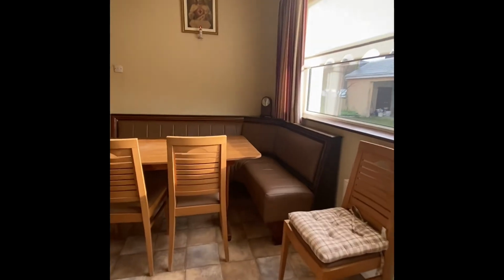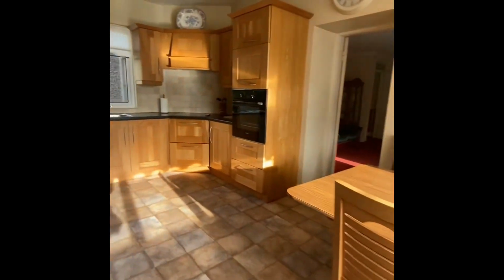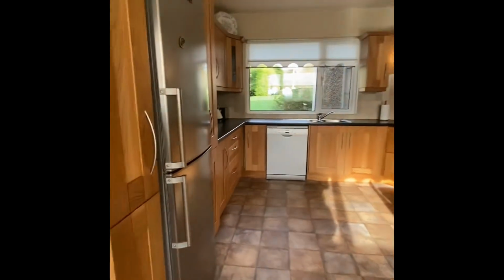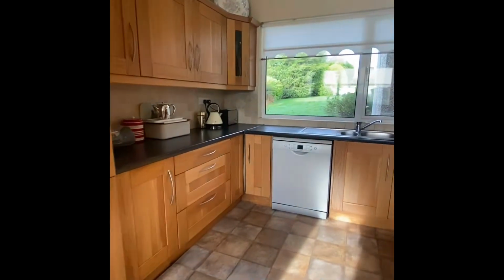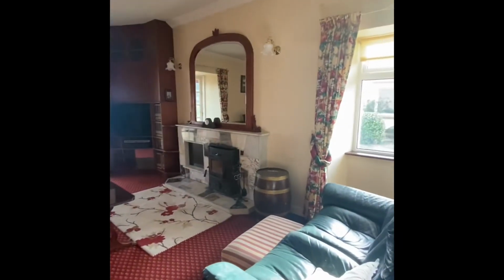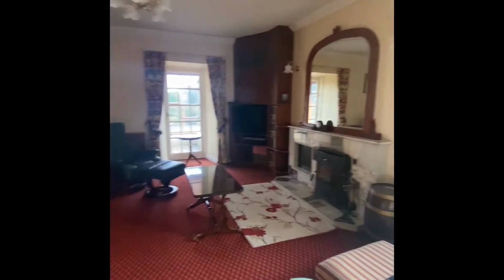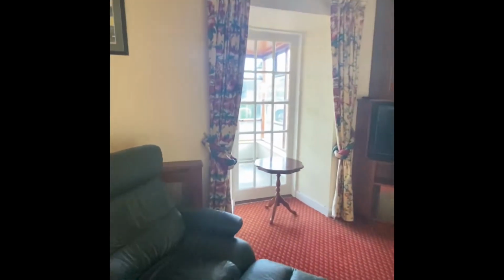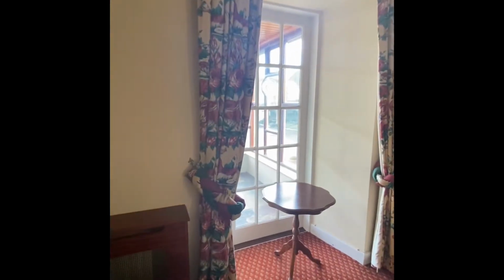Now you have your kitchen and dining. That leads you into the sitting room. Lovely built-in stove there. You have a door here leading to the conservatory. You can move through the hallway. There's another door leading to the conservatory.